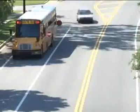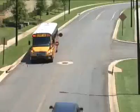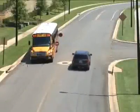Each year, Florida's drivers illegally pass school buses nearly 2 million times. Each illegal pass could result in a tragic injury or fatality of a student.